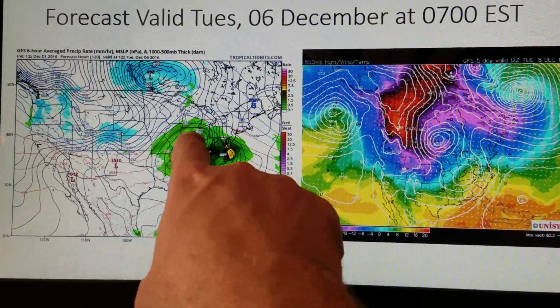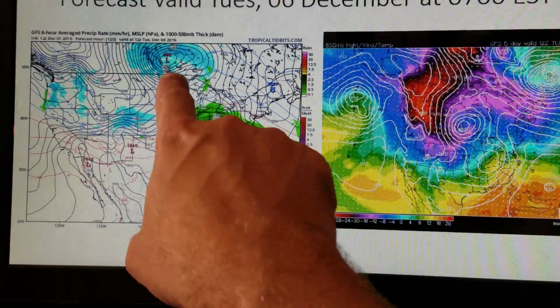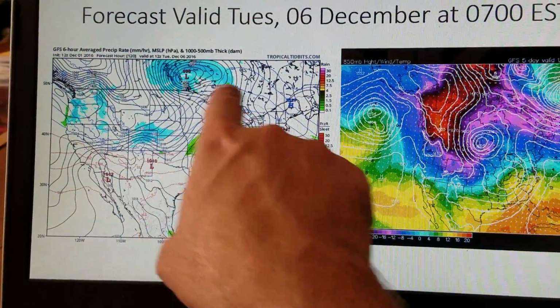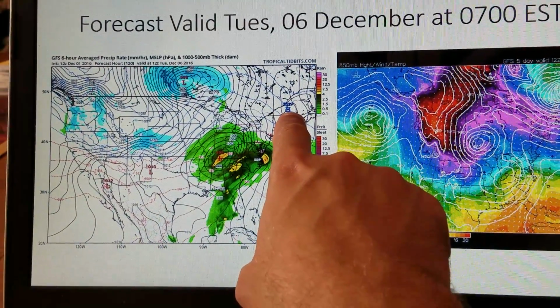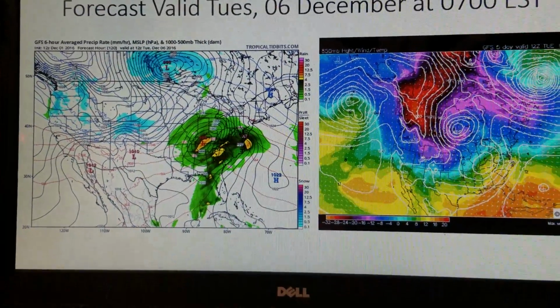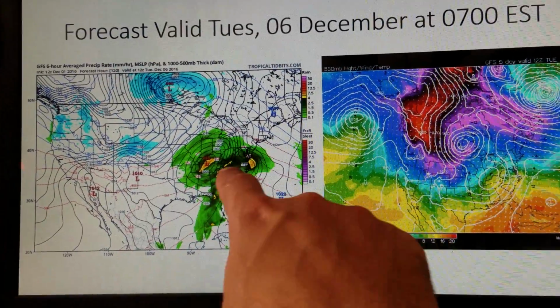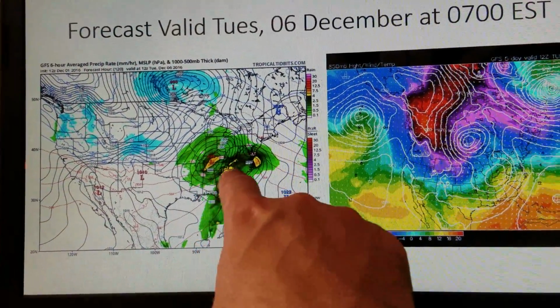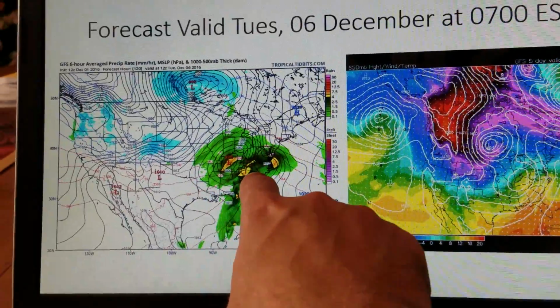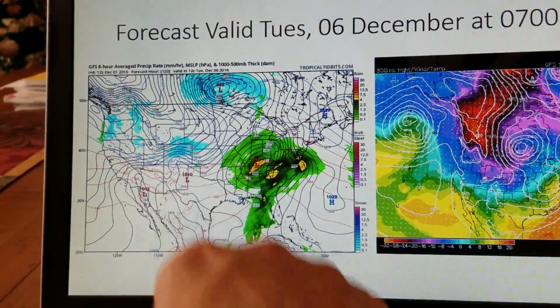And then we also have surface features on this chart. I have in red, you have low pressure areas. We have high pressure areas in blue. And then the solid black lines on this chart indicate isobars, or lines of equal pressure. And then I also have precipitation overlaid on this chart. I have green for rainfall, yellow is heavier rainfall pockets, and blue is snowfall.